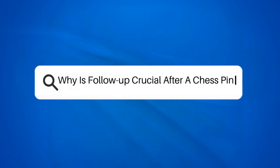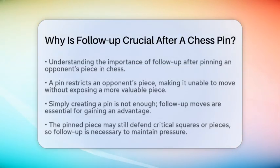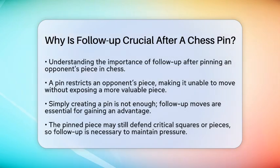Why is follow-up crucial after a chess pin? Have you ever pinned an opponent's piece in chess and wondered what to do next? Understanding why follow-up is essential after a pin can make a big difference in your game.